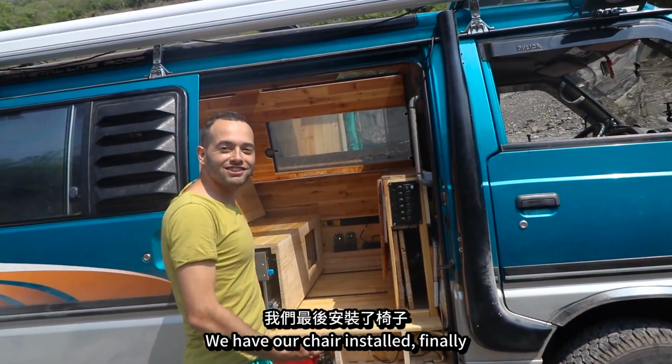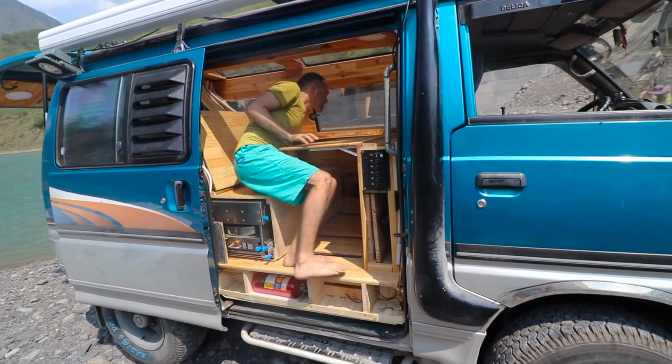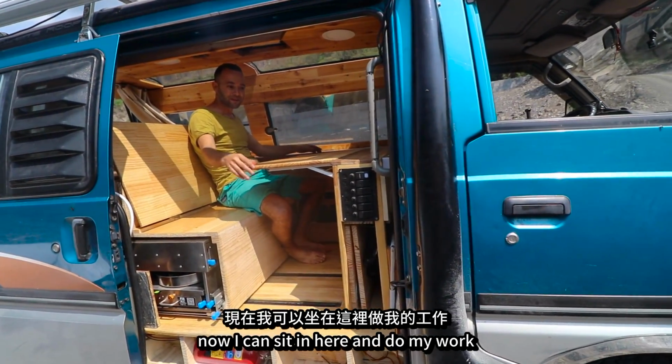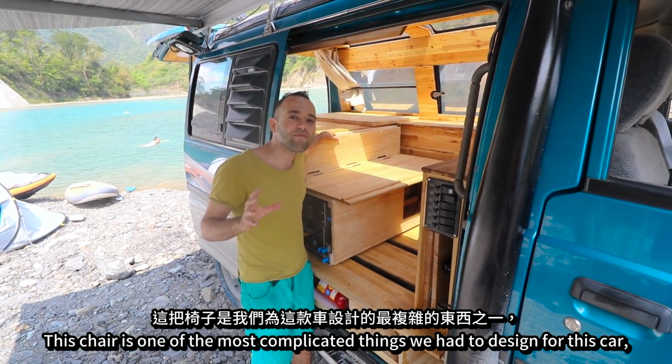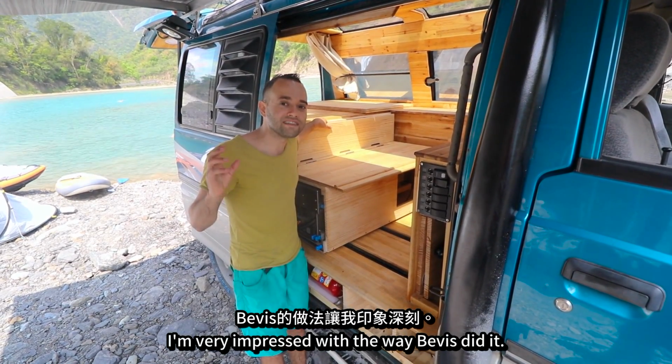So, we have our chair installed, finally. Now I can sit in here and do my work. Welcome to my office. This chair is one of the most complicated things we had to design for this car. I'm very impressed with the way Bevis did it.